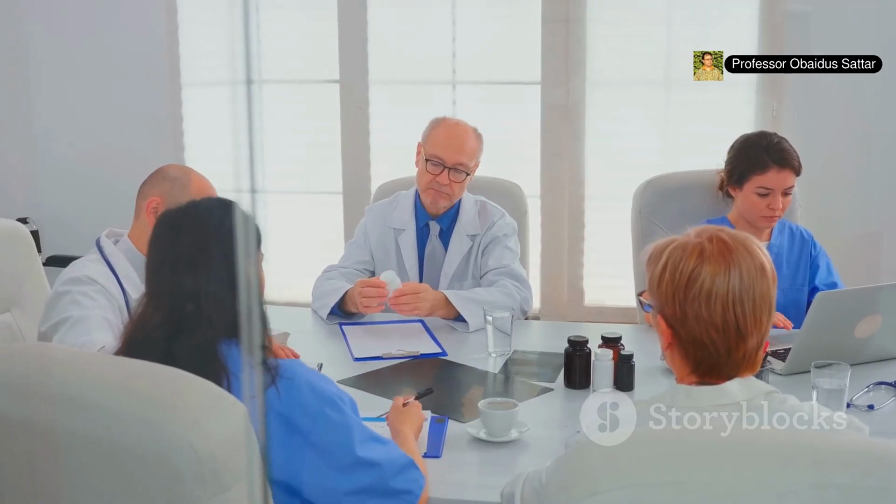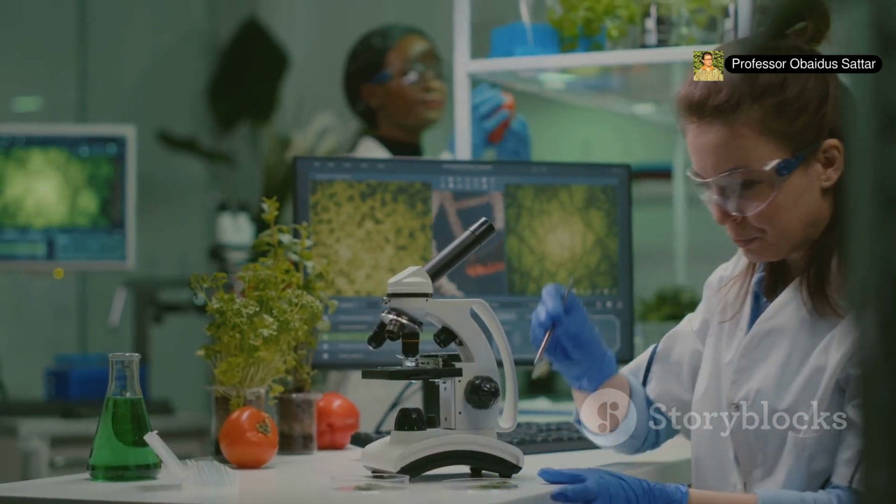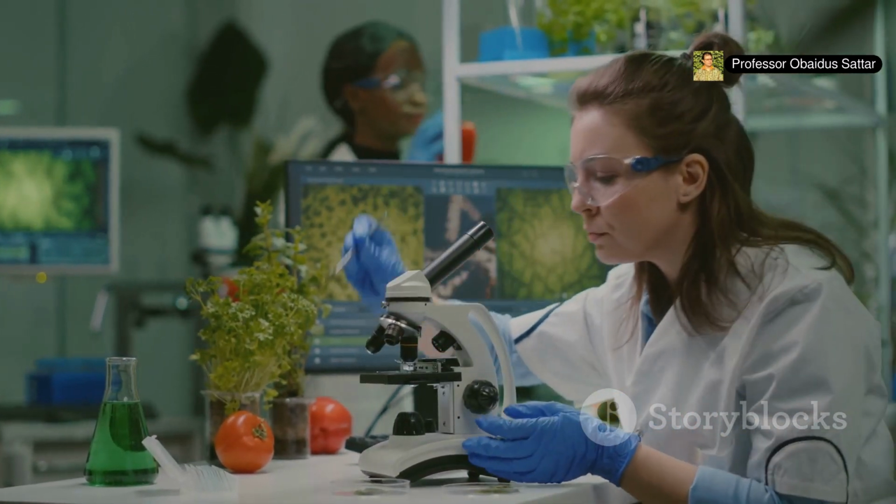Hello, I'm Professor Obaidus Sattar, and with over 2 decades in homeopathy, I understand skepticism. Many of you might have heard mixed things about homeopathy, and that's perfectly natural. But today we're diving deep into a remarkable remedy, Colchicum autumnale.